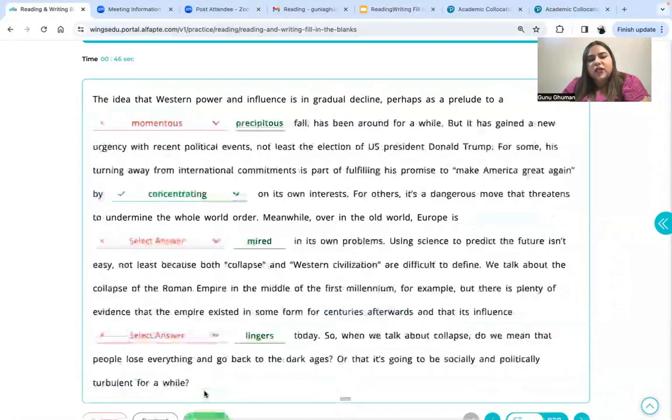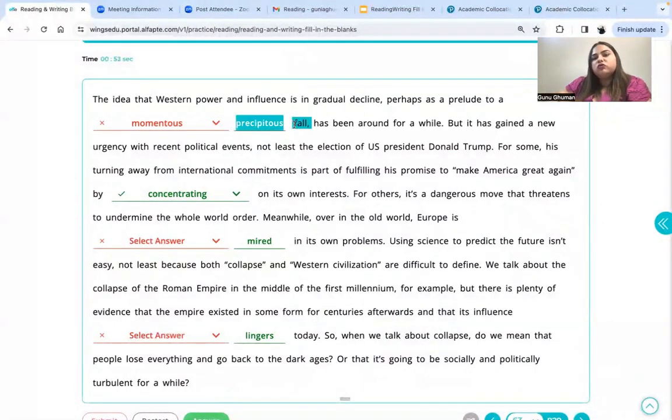So let's check if we were right. We're good on concentrating, and it says precipitous fall. That means sudden fall. So I was wrong there. I'm trying to tell you that that's how you have to keep learning. Now, I didn't know the meaning of the word, so I messed up there. So you also have to learn new words and vocabulary. So you need to have a book ready with you while you're practicing these questions.